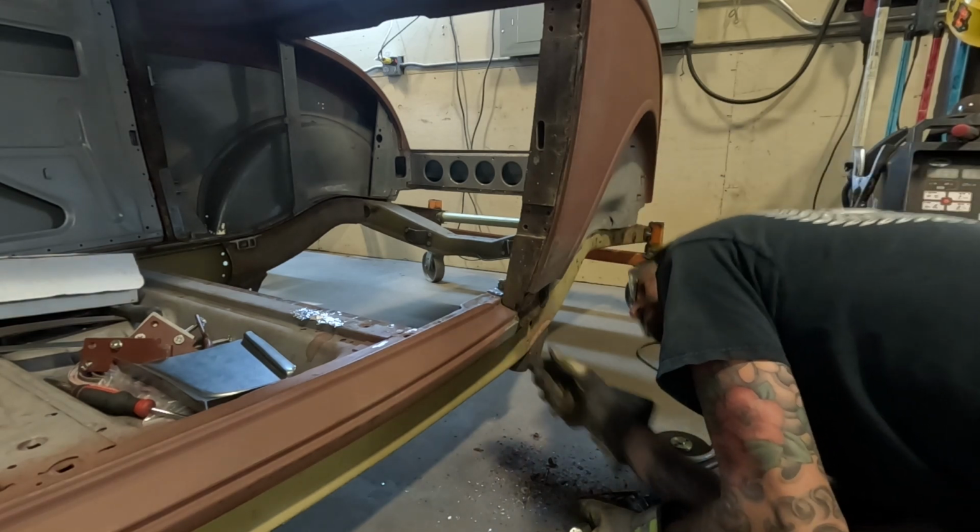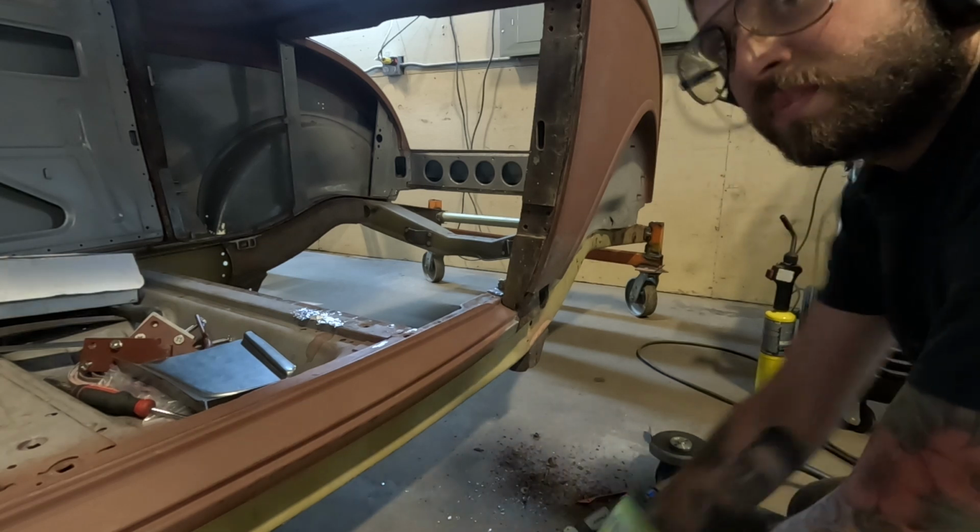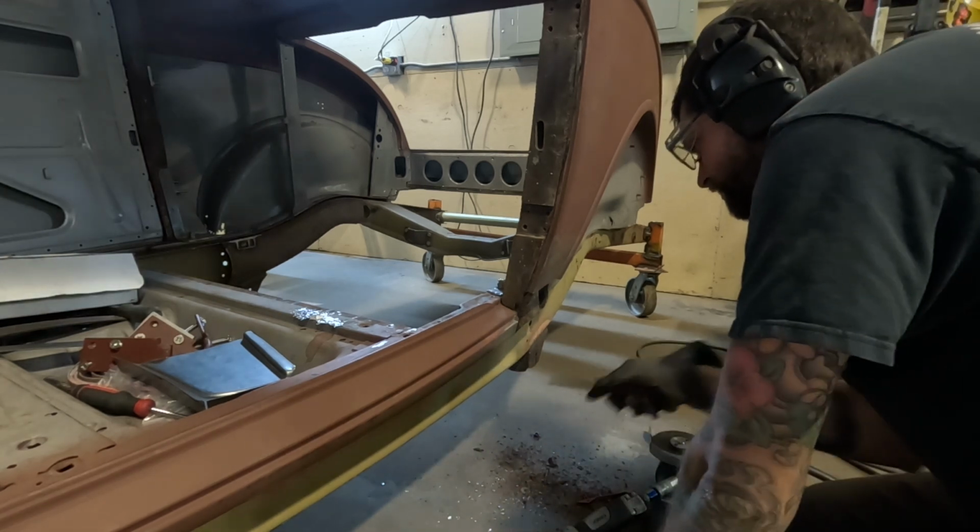Where should I leave the tank, the top or thing, the safety? On it.